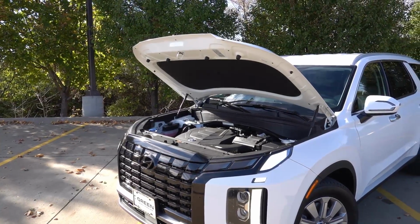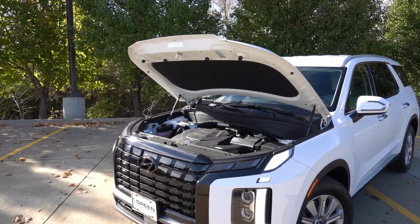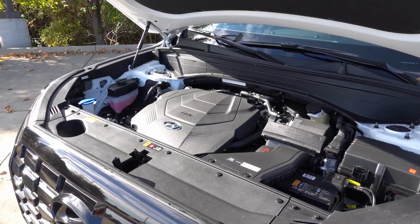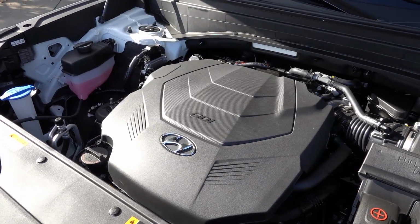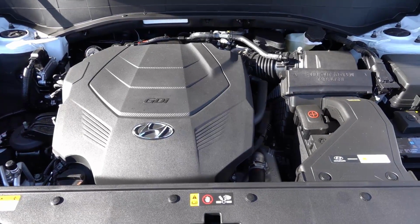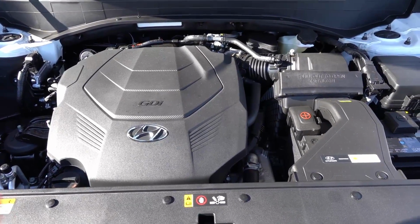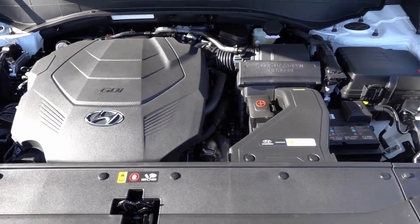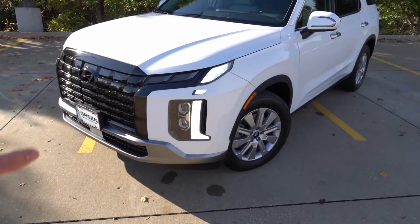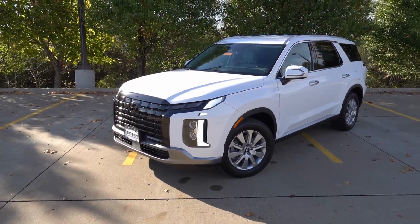So under the hood of every Palisade, you'll find the same exact powertrain option. This is a 3.8 liter naturally aspirated V6 engine paired to an 8-speed torque converter automatic. This puts out 291 horsepower and 262 pound-feet of torque either through the front wheels only or all four wheels if you do select all-wheel drive. And the Palisades equipped with all-wheel drive can tow up to 5,000 pounds and do also include that tow haul mode that I showed you a little bit earlier on in this video.